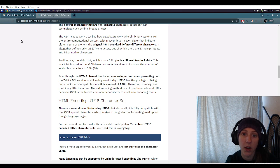The ASCII codes work a lot like how calculators do, wherein binary systems run the entire computational system. With 7 bits, 7 digits that indicate either a 0 or a 1, the original ASCII standard defines different characters. It altogether defines only 128 or 2^7 characters, out of which 33 are non-printable and 95 are printable. Additionally, the 8th bit, which is 1 full bit, is still used to check data. This exact bit is used in the ASCII-based extended versions to increase the number of available characters to 256.